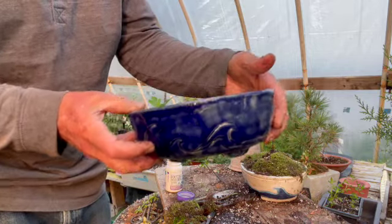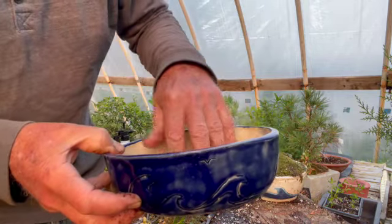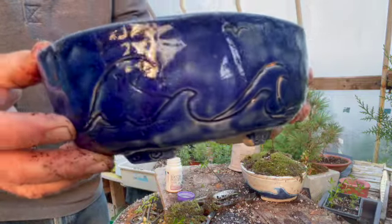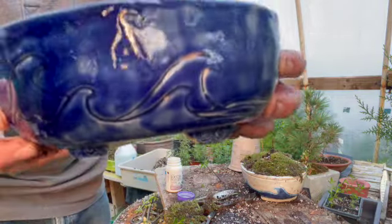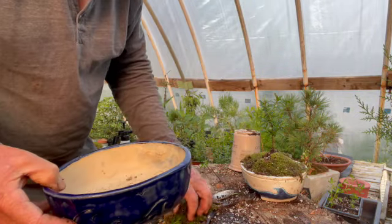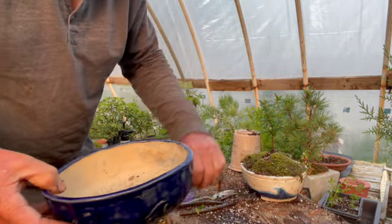So here's another pot that was made on the same slump mold with the wife's carving on it. The nice thing about the slump mold is all the pots come out exactly the same.